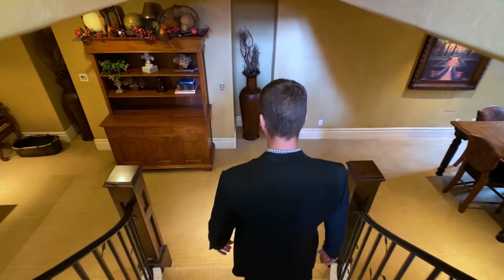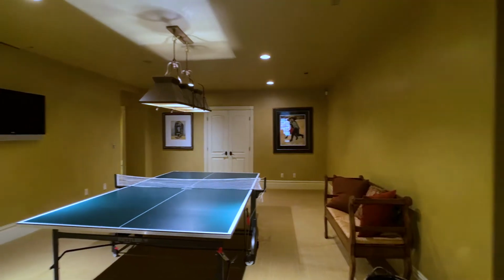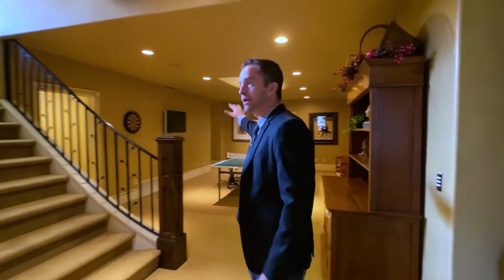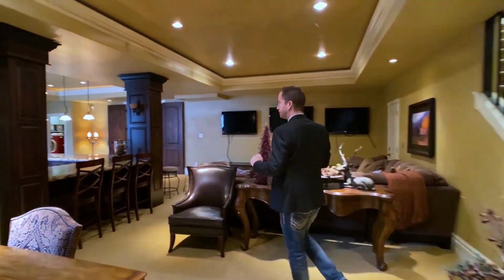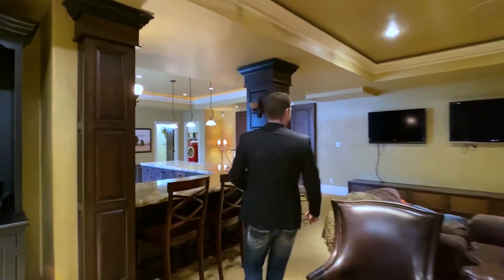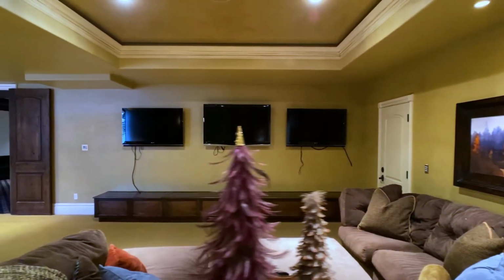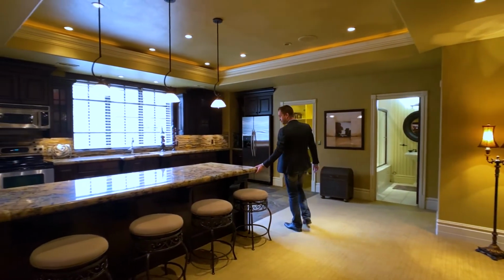So down here is great for hosting. We've got a pool table or maybe a billiard spot right there. More bedrooms down that way, but this living room is awesome. Very spacious. You can have multiple games going or whatever events you're gonna host. And these granite countertops, you'll see they're extra thick.